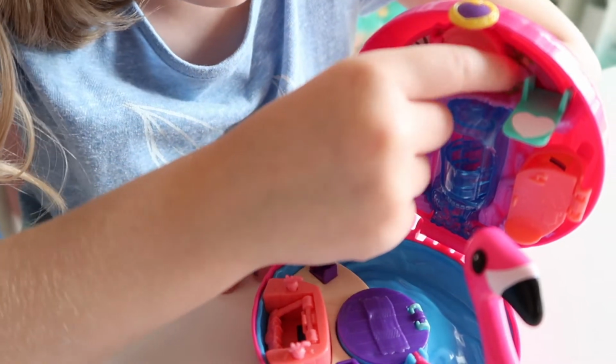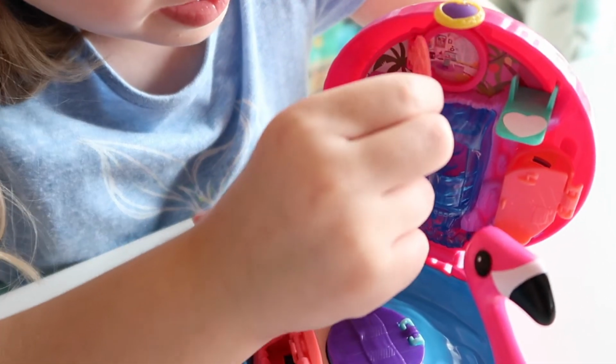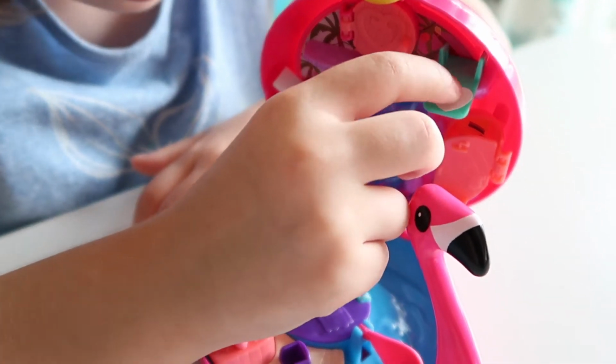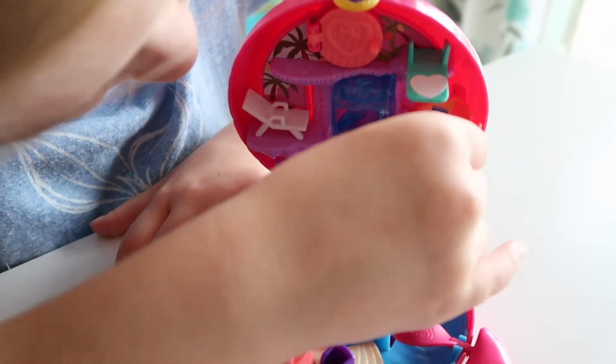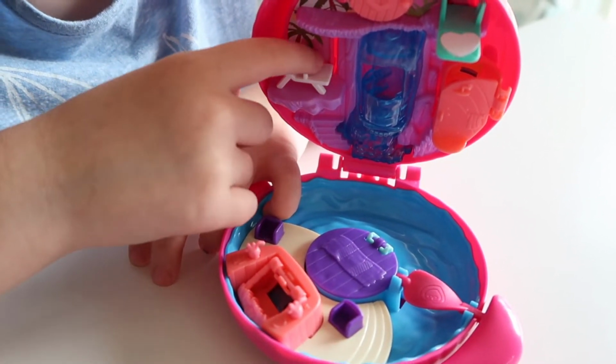And then there's a little door that has a little room in it. And then there's a little diving board. And then a little closet. And then there's a little diving, or a chair.